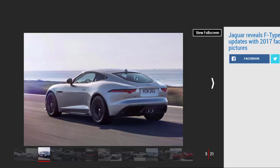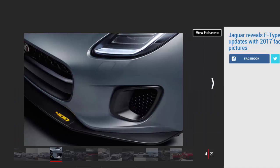New lightweight, slimline sport seats are on offer, 8 kg lighter than the next option. New chrome, carbon fiber, and aluminium trim finishes are on offer as well, plus the option of sienna tan leather upholstery on any model. Also coming to every F-Type will be new infotainment tech.